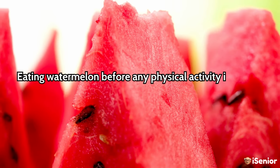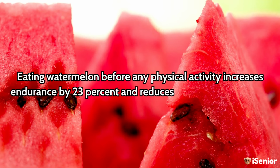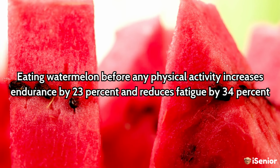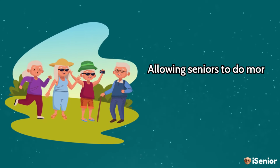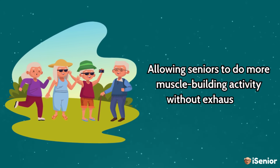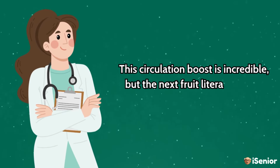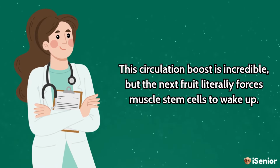Eating watermelon before any physical activity increases endurance by 23% and reduces fatigue by 34%, allowing seniors to do more muscle-building activity without exhaustion. This circulation boost is incredible, but the next fruit literally forces muscle stem cells to wake up.